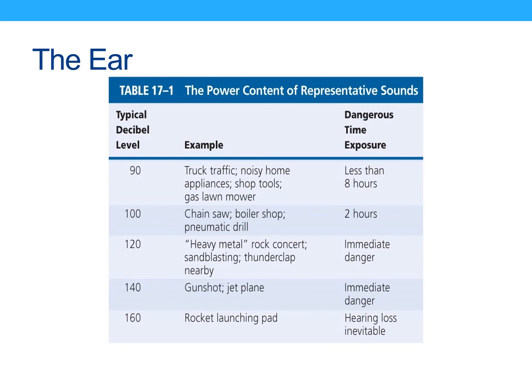Heavy metal, like going to a rock concert or being at sandblasting, is 120 decibels. Being at a rocket launching pad is 160 decibels. And you can see here at 160 decibels, hearing loss is inevitable if you don't have hearing protection. So this is telling you when dangerous exposure is for each of those different decibels and how likely you are to damage your hearing. So a little plug here: always wear hearing protection if you're doing anything loud. It is not worth losing your hearing.